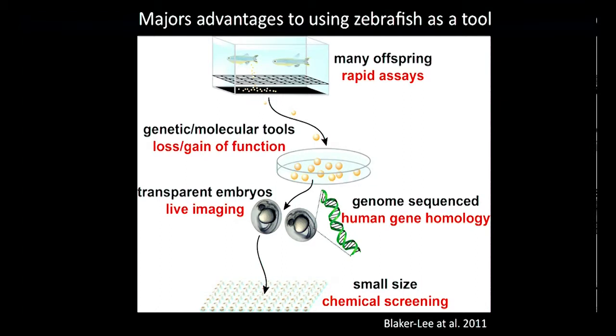The zebrafish genome is fully sequenced and well annotated, and in fact, 84% of human disease genes in the OMIM database have a zebrafish homolog. There are a wide variety of genetic and molecular tools at our disposal for rapid gain and loss of function analyses. And finally, because the embryos are small, we can actually array them out on a plate and use them as a whole organism readout for the effects of large chemical libraries.